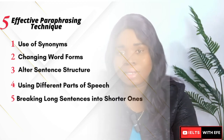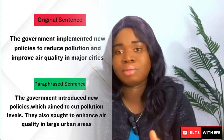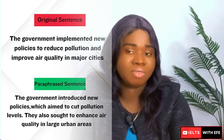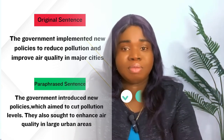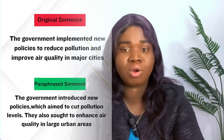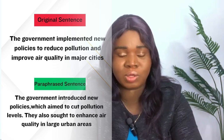And the last paraphrasing technique we're talking about today is by breaking long sentences into shorter ones. This is straightforward. You can break down a long sentence by using full stops or commas. Let's take an example. The government implemented new policies to reduce pollution and improve air quality in major cities. We can break this into two or more sentences by saying: the government introduced new policies which aimed to improve air quality levels, and they also sought to enhance air quality in large urban areas. So we've broken that long sentence into 3 different sentences. So those are the 5 paraphrasing techniques we're looking at in this video.